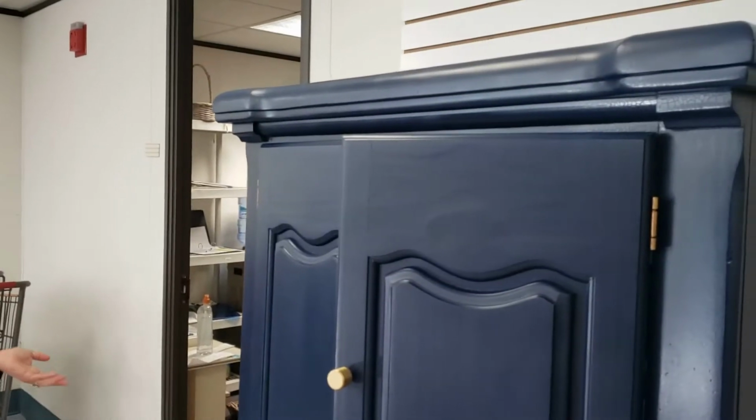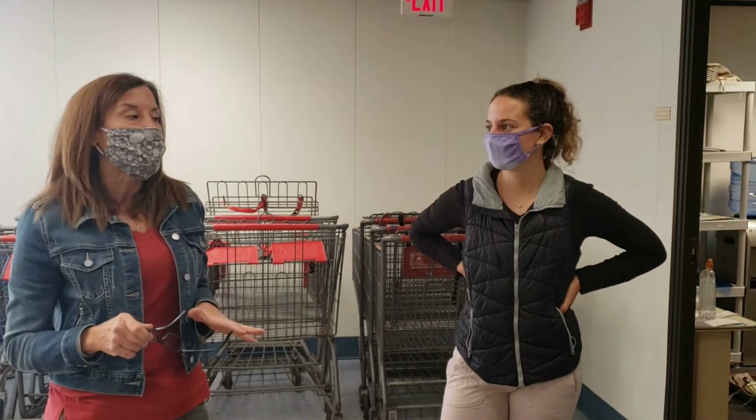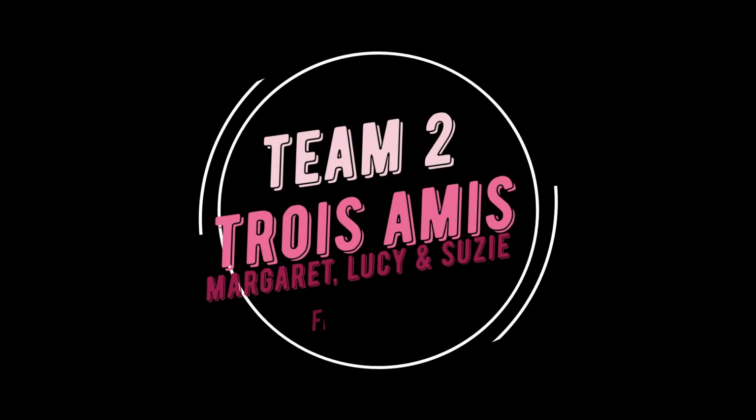So even more of a reason to vote for our piece. And it's got a really good durable finish on it. It's coated with polyacrylic, so it's very durable and should last a long, long time. Amazing.